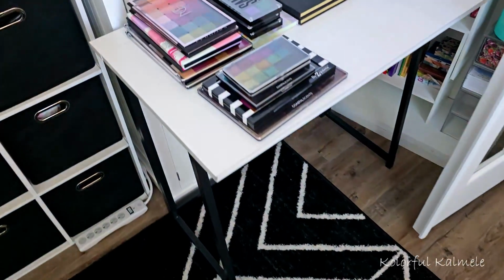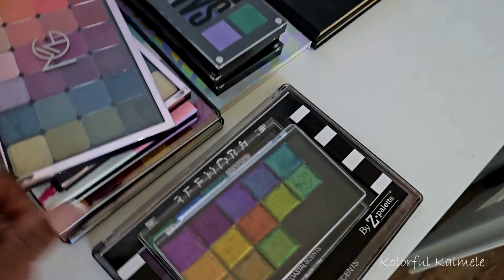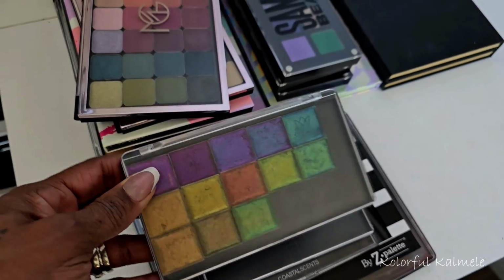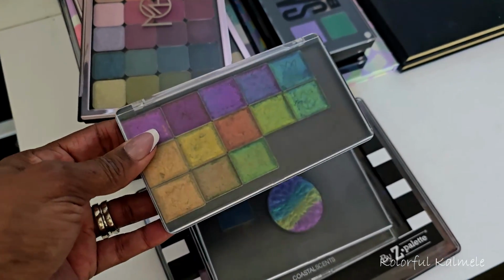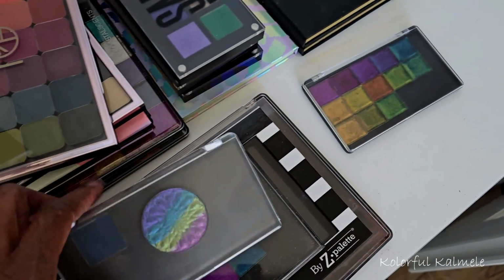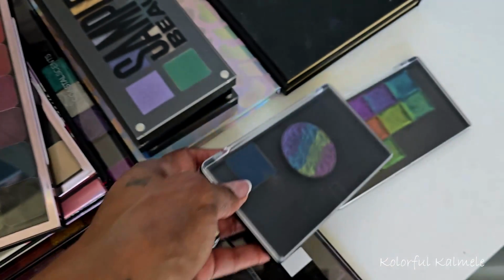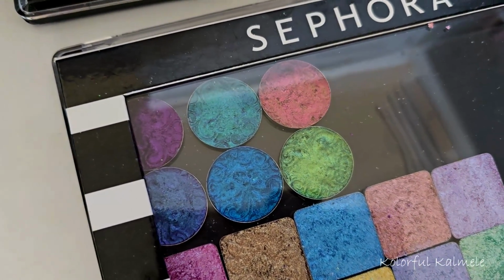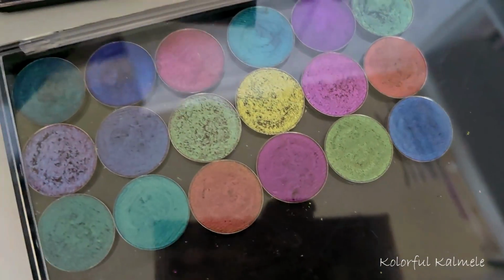But over here, I've already put all my square ones, but I decided that my multi-chrome shadows, I'm going to keep those separate as well. Even if they pull green or purple or orange, they can get kind of tricky sometimes with trying to dupe palettes. This one, as you can see, is a whole little rainbow in there. And I have some more multi-chromes right there, so those I'm going to keep. I'm going to create my own little multi-chrome palette in these as well.